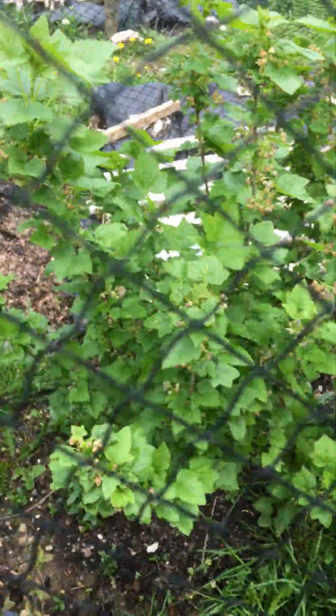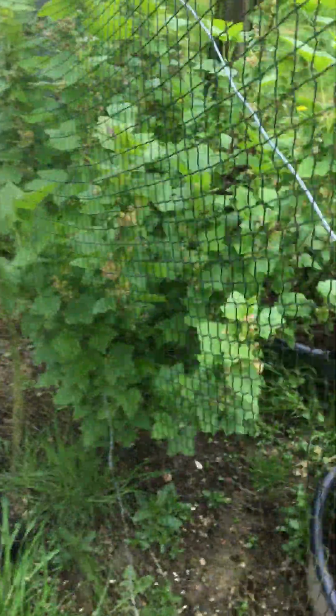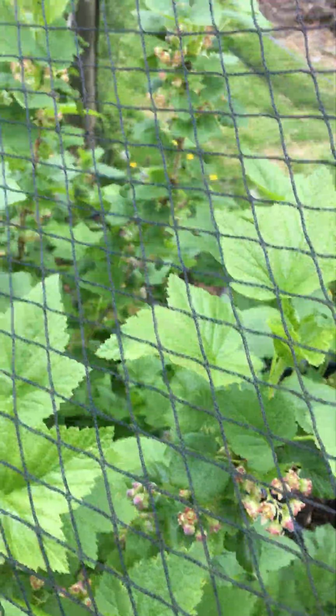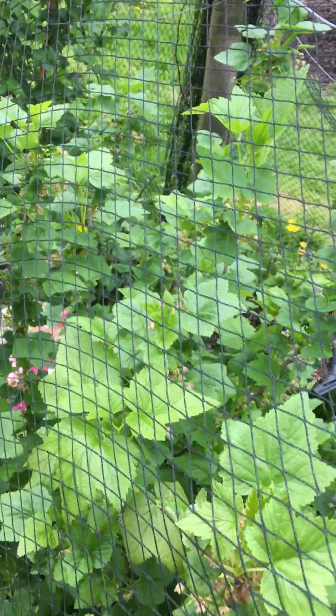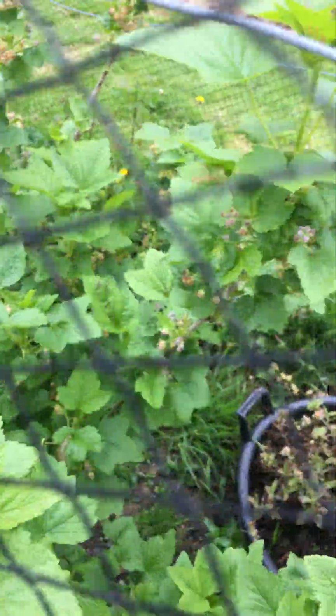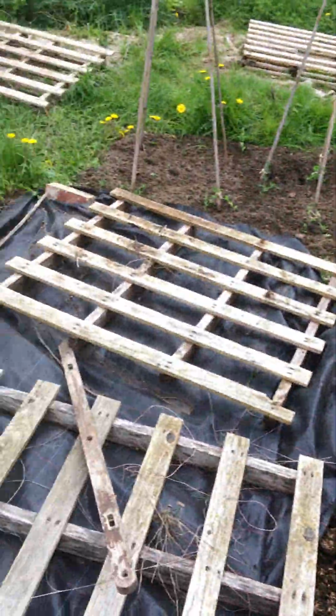In the back there, can't see it very well from that side, we have our very lovely black currants. Always first to get flowers and buds on. As you can see, they are bursting out already, but again all being well fed.